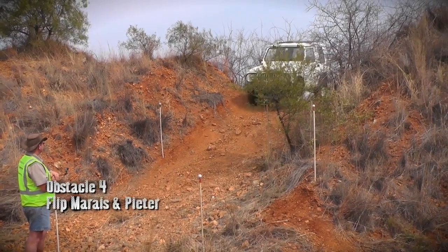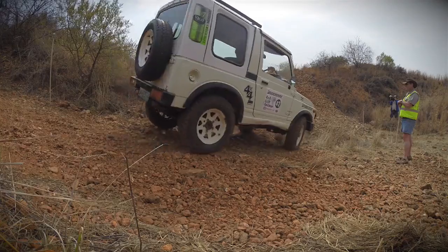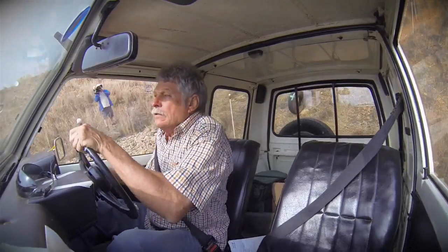Great fun. Awesome track. This is Flip Murray and Peter Britz's little Suzuki SJ. This little Suzuki is powered by a 1000cc engine with the same amount of power as your average lawnmower. But before we see how the little Suzuki does, it's time for a quick break.